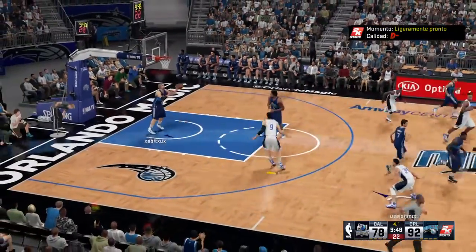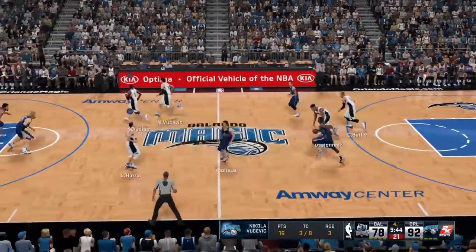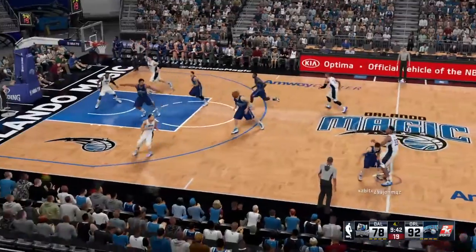Lets it go from 11. Another miss by Vucevic. Well, you know, they're in the lead, but he's still been frustrated from an offensive standpoint.